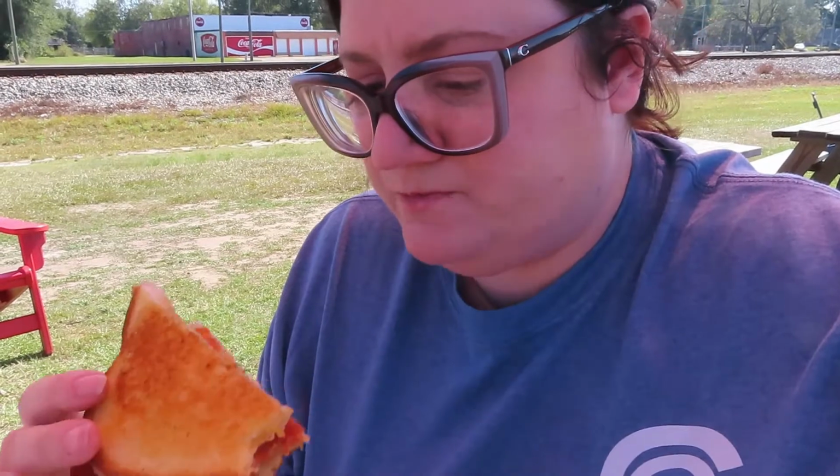Perfectly crispy. This is essentially a pizza and a grilled cheese had a baby. Totally. The pepperoni is thick and the cheese is amazing. And I like the sauce too. Very yummy. So that is it for our visit to the 5000 food truck in Laurel, Mississippi.